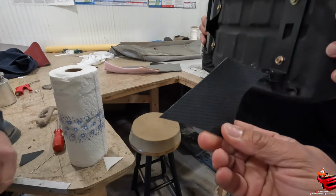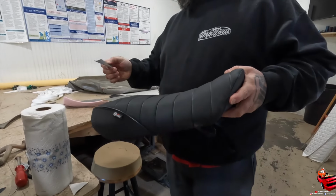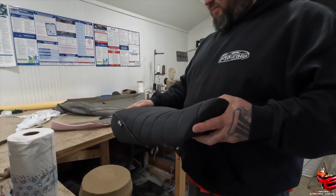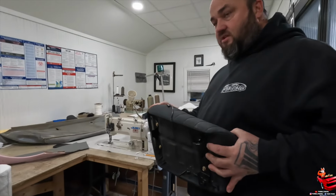Good one out. I got another one. Does that look okay to you? Yeah, I like the look of it. I'm not really worried about the holes. I'm more for the look of it. So it's just plain black with a yellow piping and the solid trim, and yellow stitching. Yeah, yellow stitching.